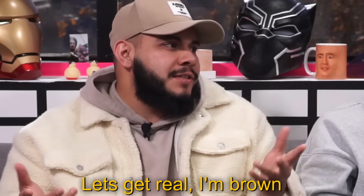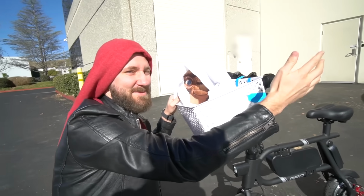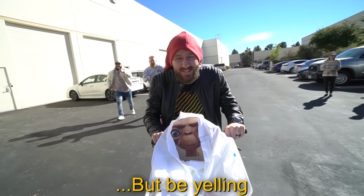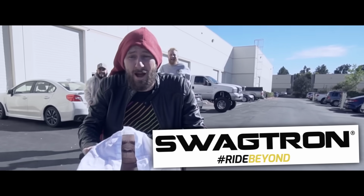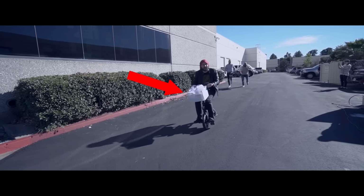So we also have a bit set up where we have an ET bike. Oh my gosh. All right, who wants to be Henry? Who looks most like Henry? One of you two, let's get real, I'm brown. I think it's me. I think I look most like Henry. Okay. There's a lawnmower. This is gonna be great for sound, but I'm gonna take you home, kid, or whatever you are. I've never seen the movie. I'm gonna take you home, okay? Now keep the finger. Hey, there he is, come on. Oh no! Get him! Get back! Shout out to Swagtron for this dope bike. Basket not included. We're almost there. We're gonna get him. Wait, he's going real fast now. Also, the alien's not included.